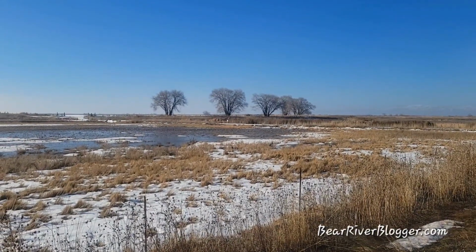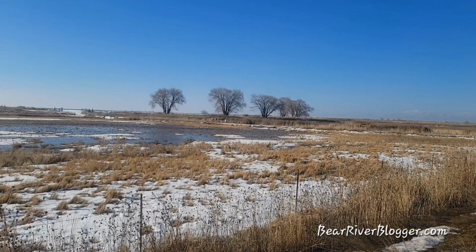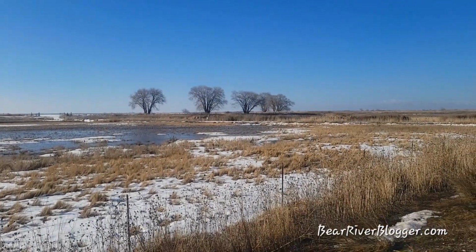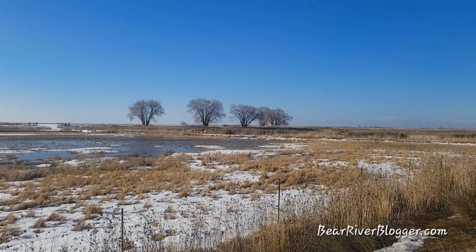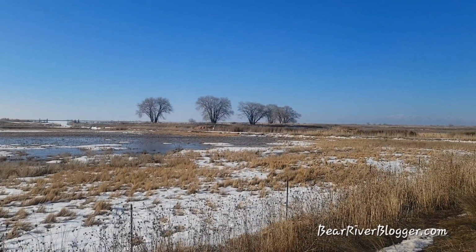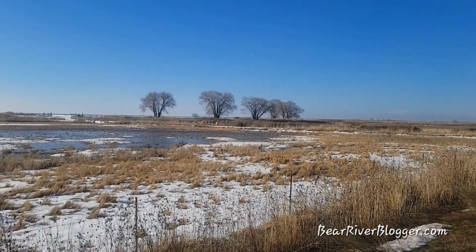Now, I follow a photographer. His name's Michael Fry. I've read his books and I've been following him for years. He's a great landscape photographer. In one of his books, he made this comment, and I'm going to paraphrase it here, that it's better to photograph an ordinary subject with extraordinary light than it is to photograph an extraordinary subject in ordinary light. And I wholeheartedly agree with that. When I read that a long time ago, it made perfect sense to me.